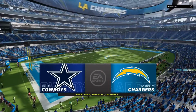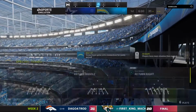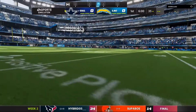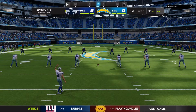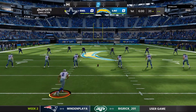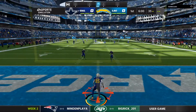Look at SoFi Stadium just south of downtown Los Angeles. Straight ahead, we've got a good one on tap here between the Dallas Cowboys and the Los Angeles Chargers. Two clubs here, each looking to rebound from a Week 1 loss as we're underway on EA Sports.